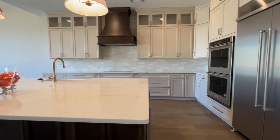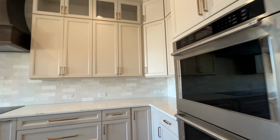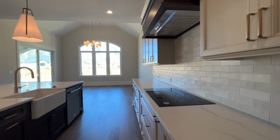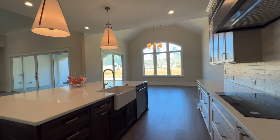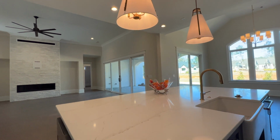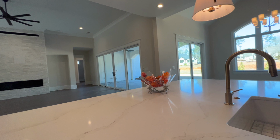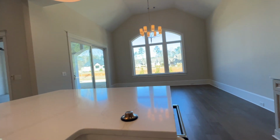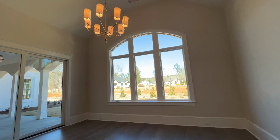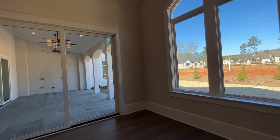Check out the size of that thing. Again, don't let the camera fool you. It is a massive island with a beautiful vent hood there, backsplash, shaker cabinets, high-end finishes and fixtures. It looks fantastic. Another thing to note is that farmhouse sink. You got your dishwasher as well as your microwave all around the island where gathering and entertainment happens, and that floor-to-ceiling linear stone fireplace.